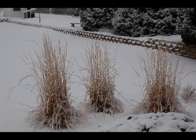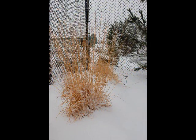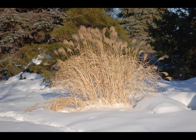Other notable grasses you should try are feather reed grass for a vertical accent, northern sea oats for a shady spot, Molinia with its striking seed heads, and miscanthus varieties with their feathery plumage on top that cast whimsical shadows across a smooth, snowy surface.